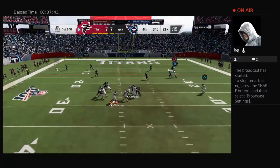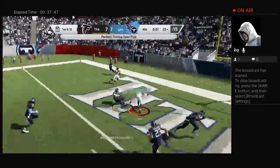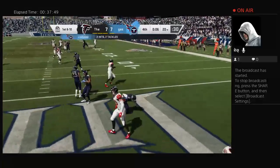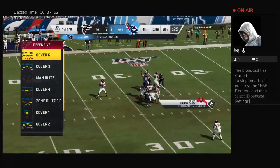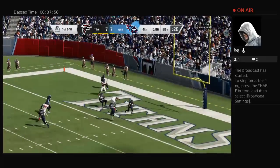Now Mahomes. And this is going to be intercepted. Picked off by Jamal Adams. And a big turnover there as his guys will get the football back.